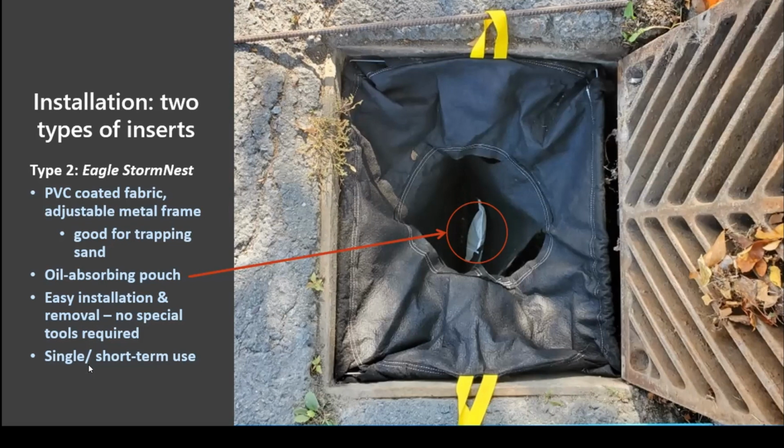There are things you can do for the litter traps previously. They have various inserts or attachments that can filter different kinds of things like oils, but in this case, the only oil absorption we went with was with these fabric eagle traps. But these traps have the advantage of being really easy to install and remove. No special tools are required. Instead of being installed into the concrete of the catch basin, they just sit on the lip right underneath the grate, and then the grate keeps them firmly in place.